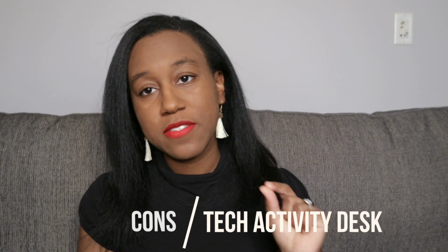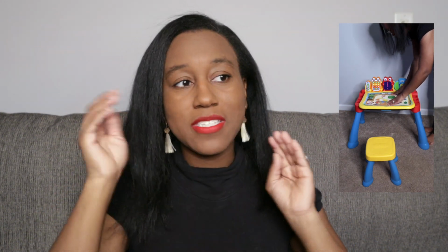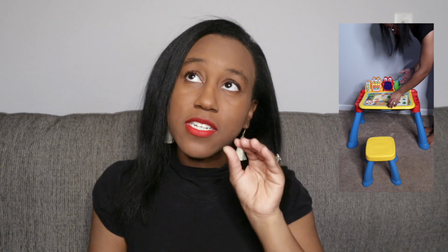Now to the cons. I will say that putting the different plates in is a challenge. I call them plates because they're different activities that you can play. So you have to slide it into the little part of the desk, and if you don't line it up correctly, it will not read, and that's like Russian roulette. It's never like the first time you put the plate in that it works. It's always like you have to take it out, put it in, take it out, put it in, move it around, take it out, put it in, you know.